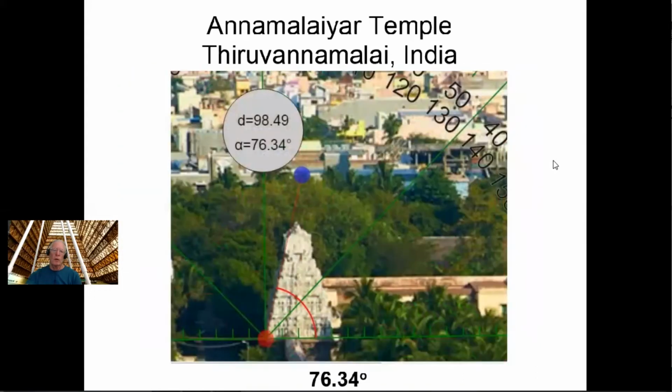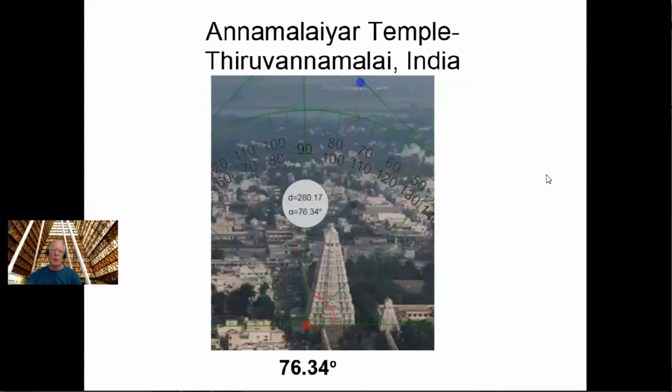76.36. Here's one of the smaller ones where we're looking at it on the side, and the side slant angle of the smaller temple, excuse me, is 76.34. And here's another picture, 76.34, for this temple as well.